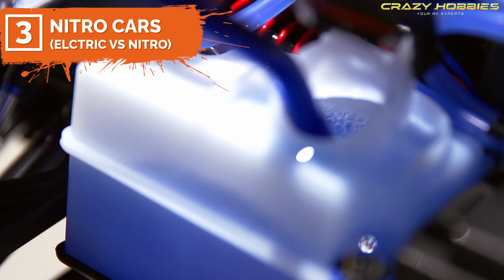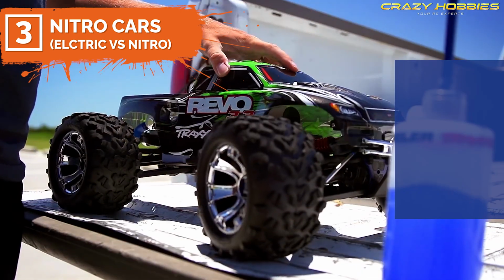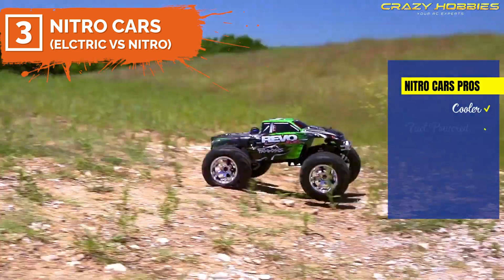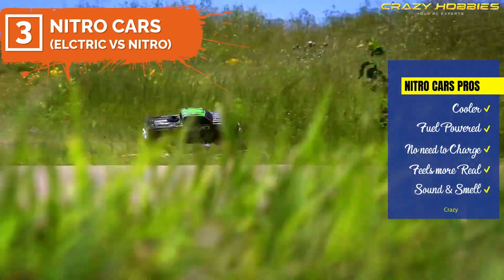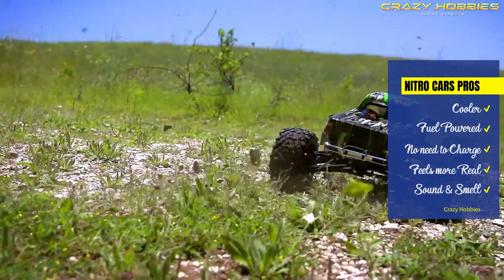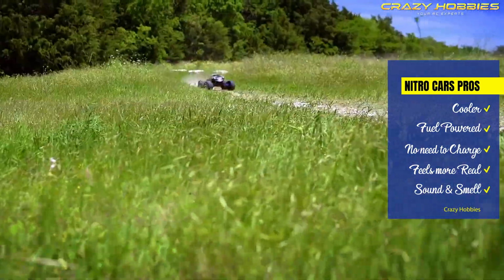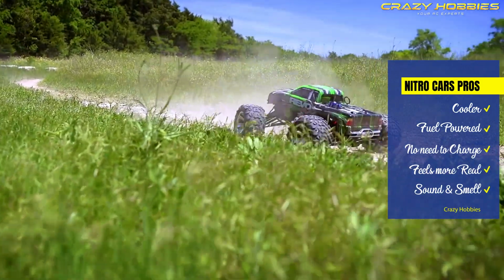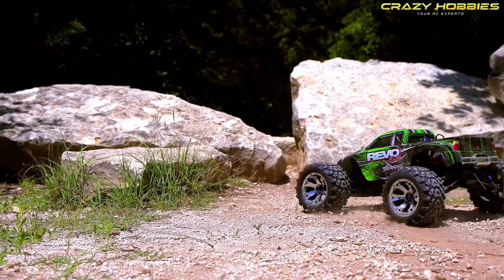Regarding nitro, it's a little bit of a thing of the past now. Nitro cars are cooler than electric cars. Yes, they are fuel powered. You usually buy your nitro fuel from your hobby shop. Now, the great thing about nitro is that there is no charging involved. You just go down to your local hobby shop, buy your fuel, whack it in your car, and you're ready to rumble. The cool thing about nitro is that it feels more real.